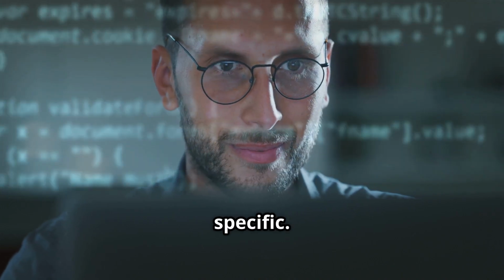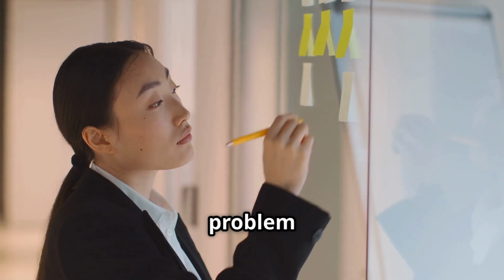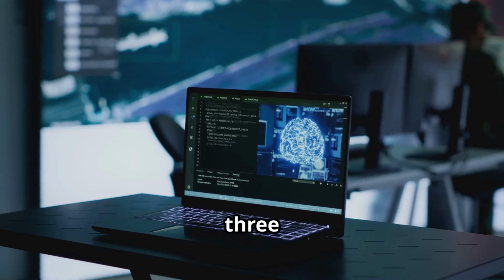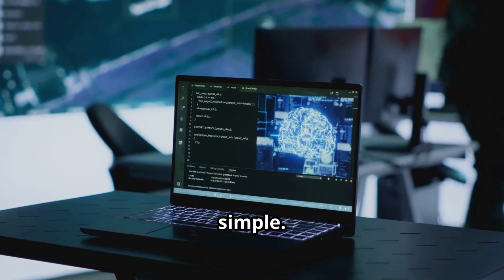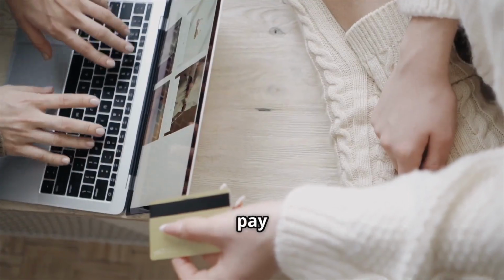Let's get specific. You don't need a new AI model, you don't need a dev team, you need a simple problem and a GPT-powered way to help solve it. Here are 3 types of GPT tools that are working right now. They're all simple, they're all no code, and they all solve real problems people are willing to pay for.